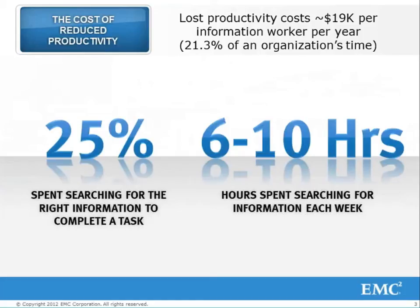The reason for this productivity loss is largely due to time spent searching for information. So the fact that this information isn't presented to me in the right context means I've got to go find it. It may not be in a single system. It may be scattered throughout the organization in a different set of systems, all with different search interfaces. And about 25% of that lost productivity is largely spent searching for content. This equates to about 6 to 10 hours a week for every information worker, which is a significant amount of time lost because of things that can be easily corrected with the right user experience and the right application.